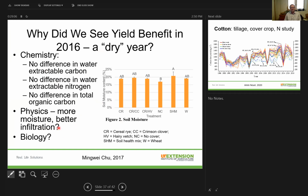The suggestion was, do we see better infiltration? I think we're learning that in this long-term no-till system, this corn soybean rotation, we're not seeing differences in infiltration. We may in the cotton systems, but not in these systems. The other suggestion was, did we change the biology? We didn't look at that, but that's another possibility.